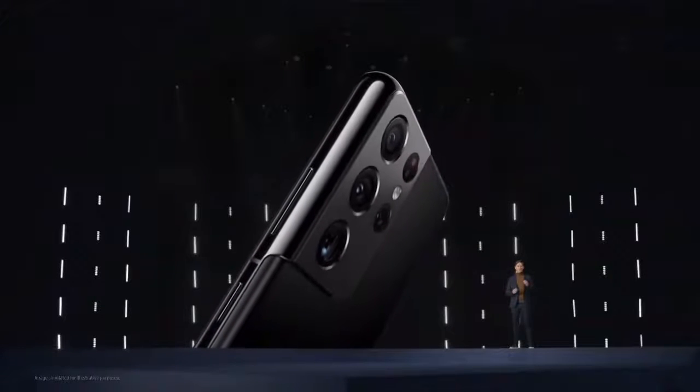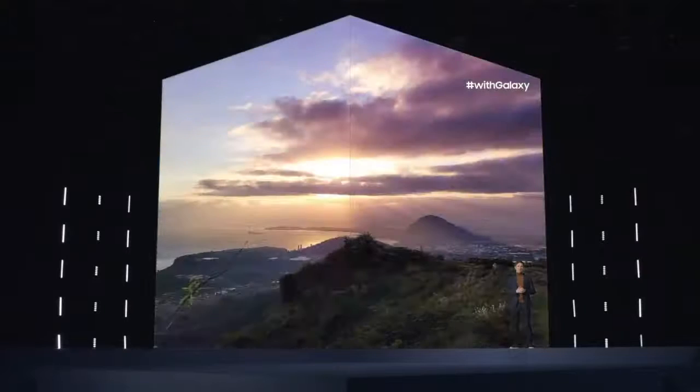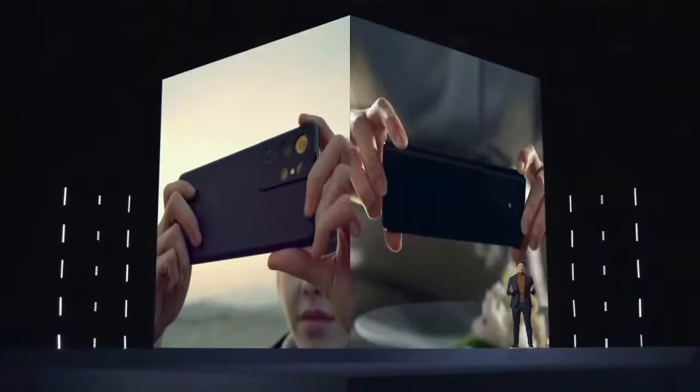Galaxy S21 Ultra's camera is for people who appreciate the best of the best. It's for pro photographers and videographers, for people who live for the details, and for everyone who enjoys taking extraordinary pictures. S21 Ultra has the most power we've ever built into a smartphone camera, giving you the freedom to shoot and edit your favorite moments to make them even more memorable.